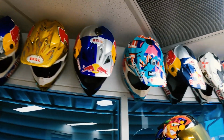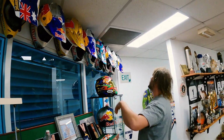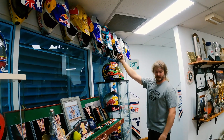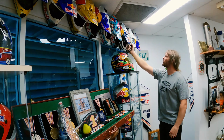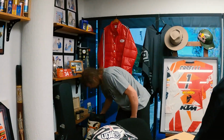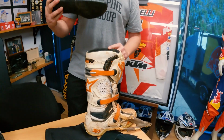A World Championship helmet. That's another one. That's one I won a World Championship in. That one was my 2017 crash when I broke my femur. Yeah, I broke my neck in that one. Thing that I put the stick through my boot. Yeah, so that was, my foot was down inside it, and that's it.